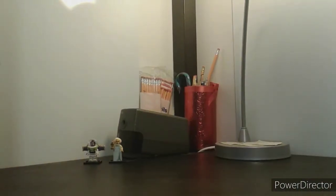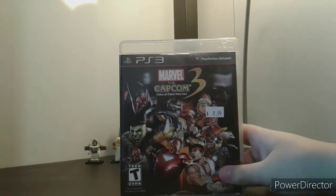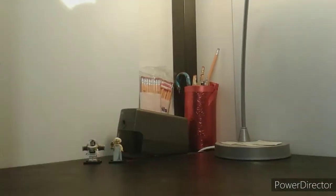And then for $10 also, I got Marvel vs. Capcom 3: Fate of Two Worlds. I didn't even know this game was this cheap, or maybe I'm thinking of Ultimate, but nonetheless, it's still good to have this. It is complete, and the manual is actually pretty thick. Look at that. That's thick.